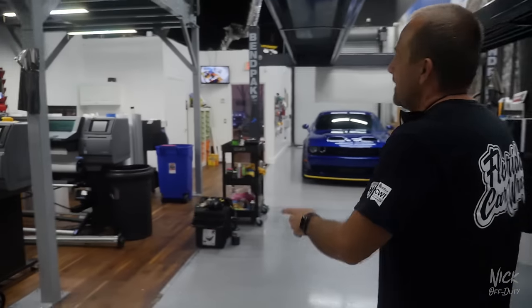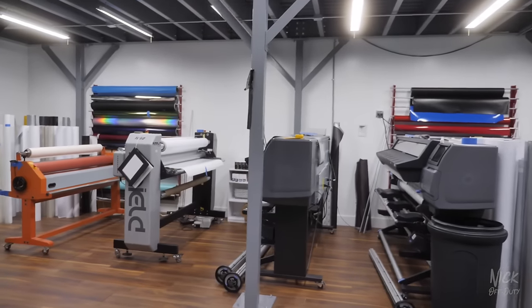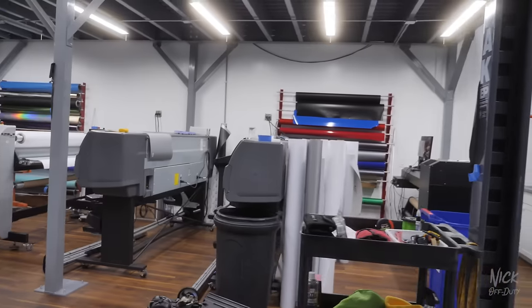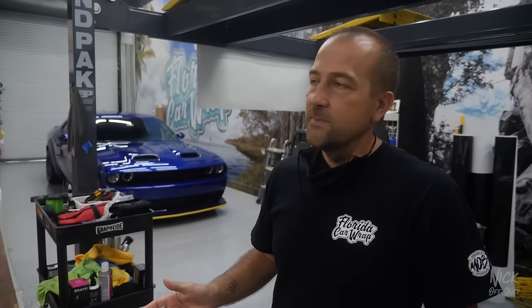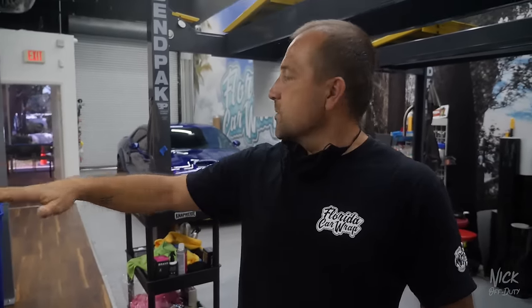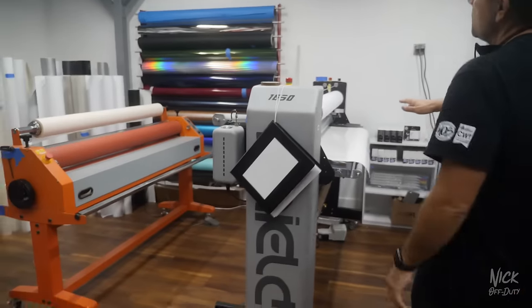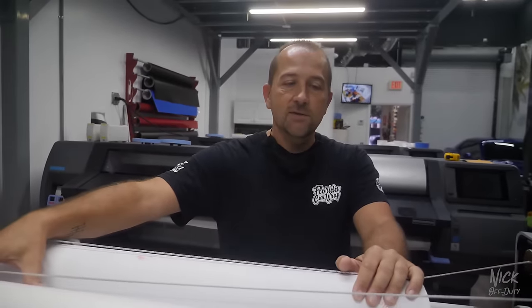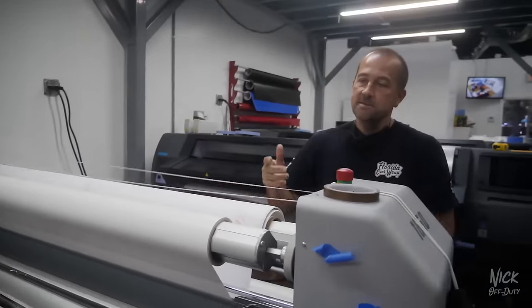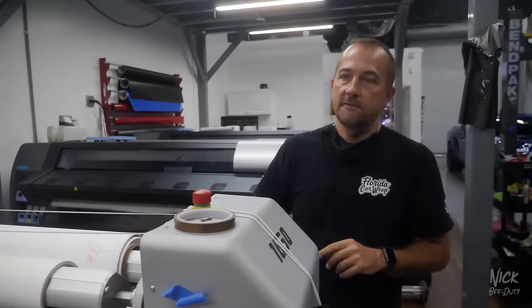Here's where the magic happens. These are the printers where we print all the designs. I will show you how it works because we have one or two panels from your car. These are latex and solvent printers, and once the printing is done, just behind you is the lamination. This is where the print gets its final finish. This one is the matte finish. Somebody wants matte, somebody gloss or satin, so this is the machine that gives the final finish on the design.